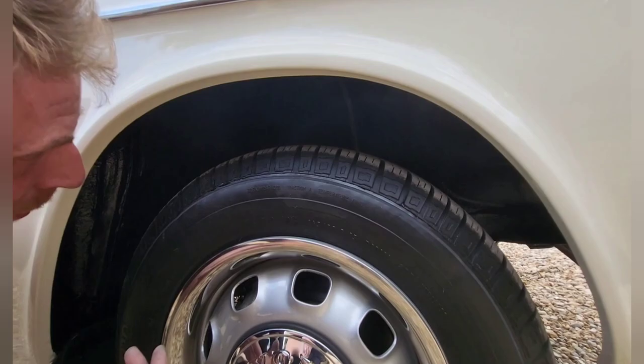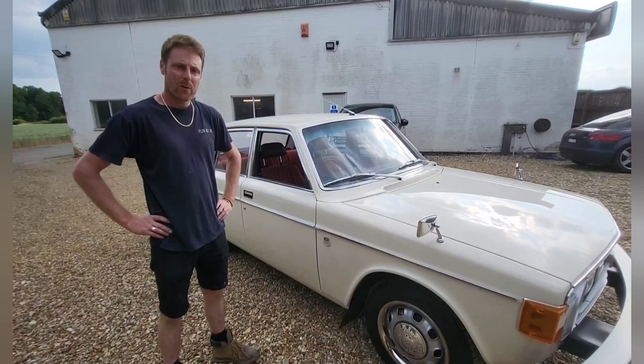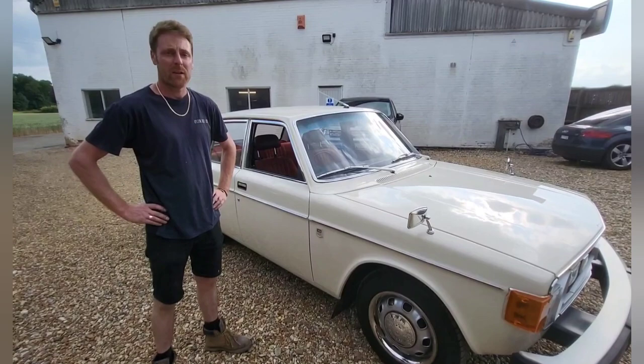So where can we find some of the progress that you've done on it? I took no end of photos, so we'll get them on the Hylton Gott Bodyshop page, and then they can be seen and reviewed on there. Like I say, I've forgotten half the stuff that we've done to this car. It's just so much.